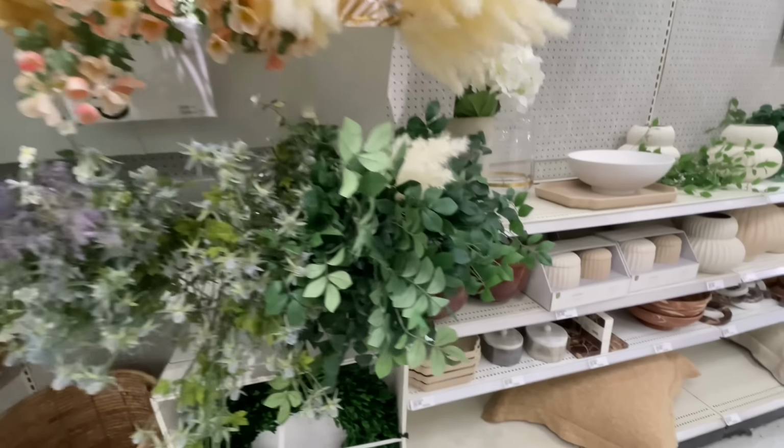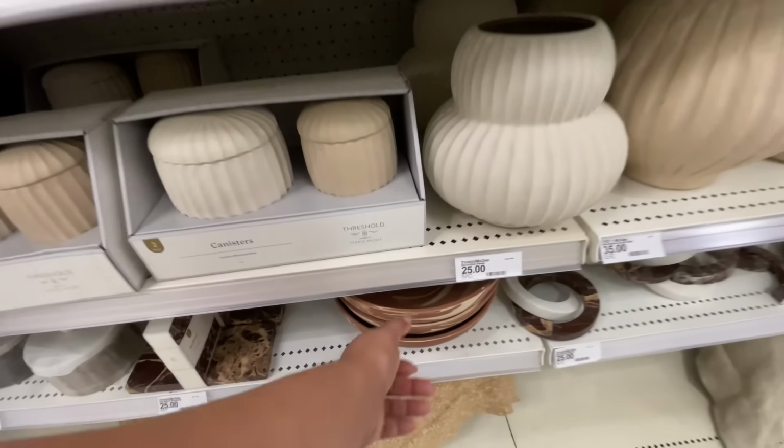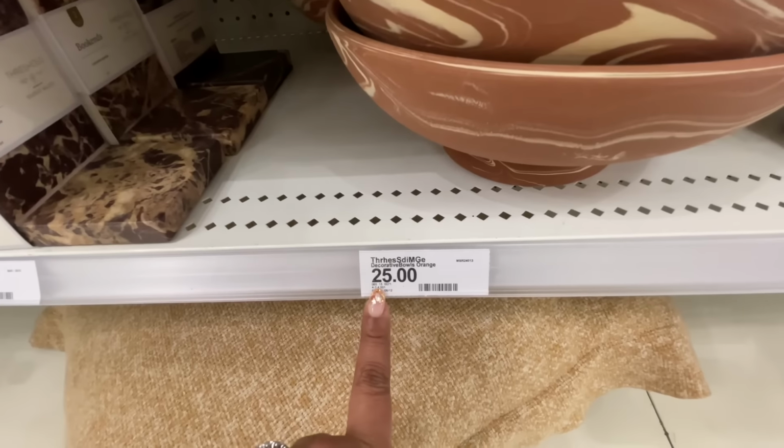We actually have a Target Thursday today, guys, for the holiday, if you will. We're going to start off in the Threshold slash Studio McGee section. We're gonna just do some perusing all around the store.